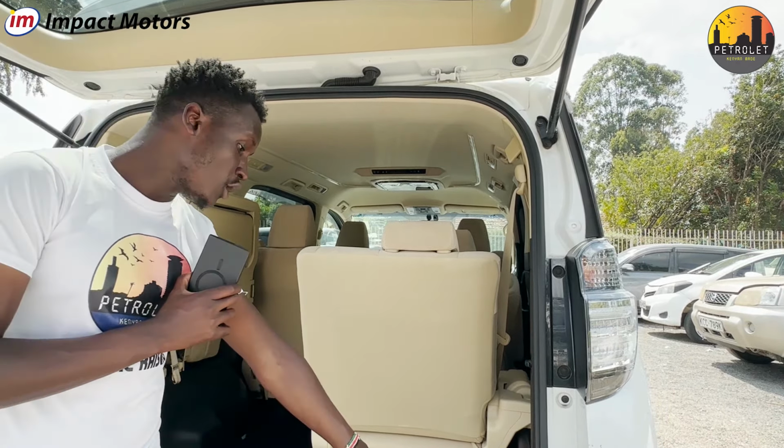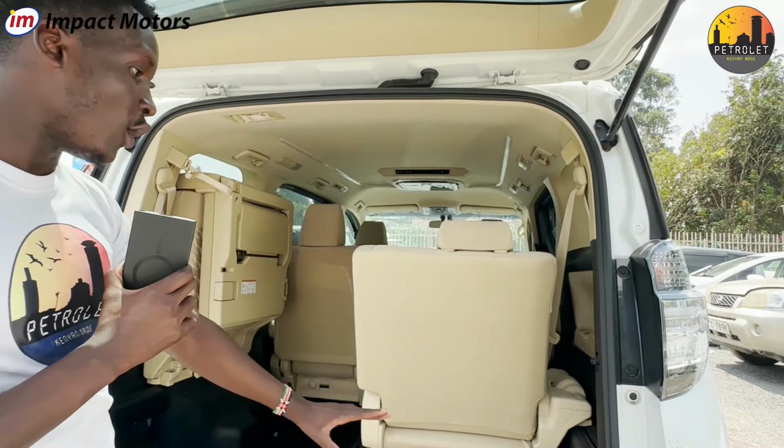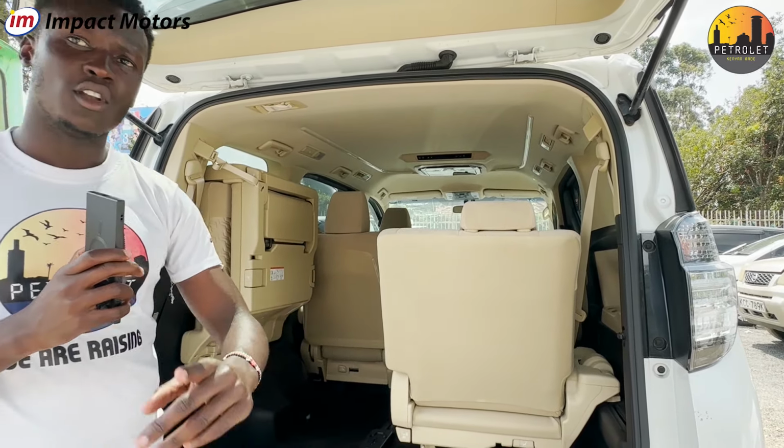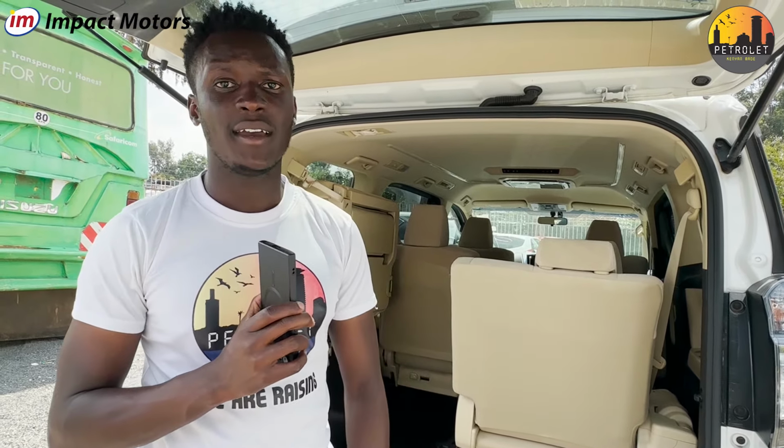There is so much going on with this car. I know we can't cover all of them, and I will try to cover as much as possible. So guys, let's dive into the interesting part, the interior of the Toyota Vellfire.